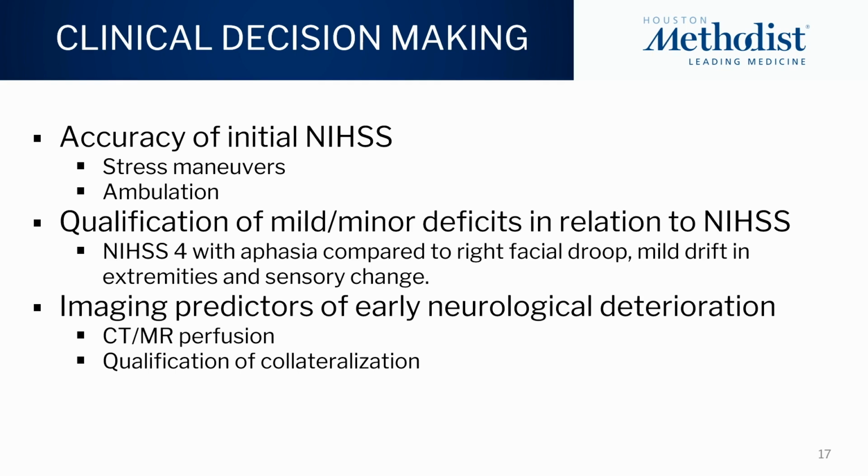And similarly, in patients who have physical restraints, we often assess these patients on the stretcher. They require some stress maneuvers, as Dr. Huang mentioned. Checking their blood pressure or assessing their orthostasis with them standing can certainly worsen the decline of these patients, and even ambulating them is something that should be done in all of these patients with low NIH stroke scales in the initial assessment.